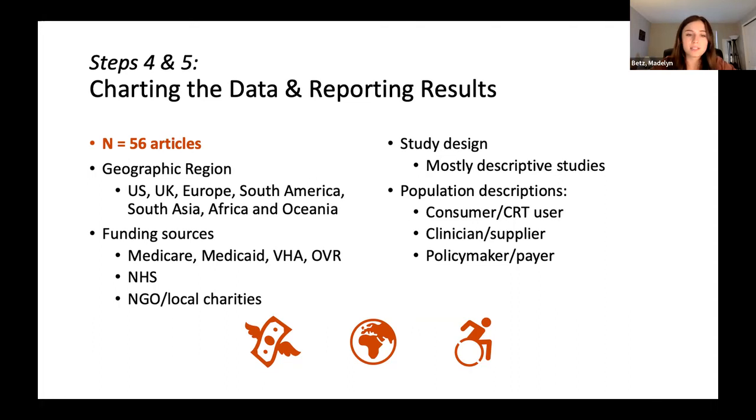Looking at different funding sources based on geographic region. Here in the US, we obviously have Medicare, Medicaid, the Veterans Health Administration, and then the Office of Vocational Rehab. In the UK, we focused on the National Health Service and a lot of great articles from Ireland and Britain. And then in these international settings, a lot of their funding sources and supplier roles were from local charities or church organizations or non-governmental organizations. So it was just interesting to see how these related and were different from each other.